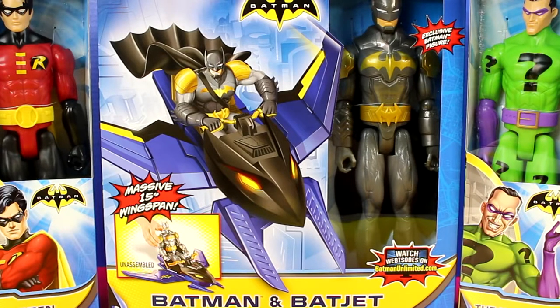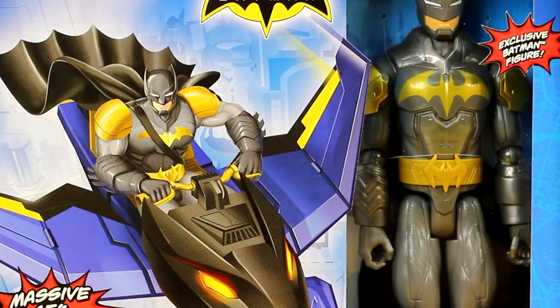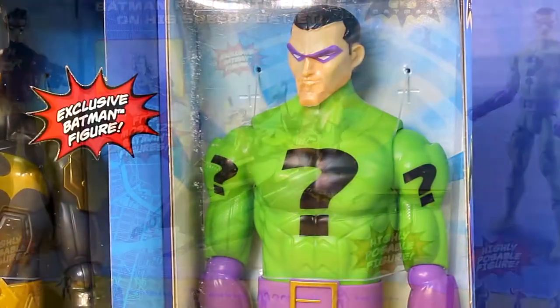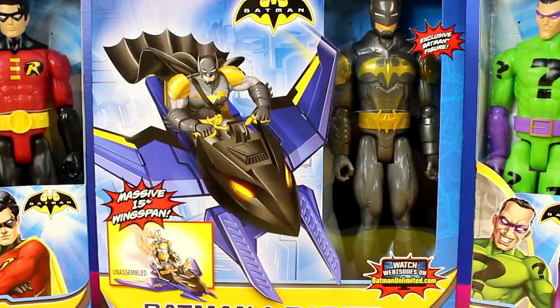Hey everyone, and welcome back to Just for Fun 290. Today we'll be checking out some really cool Batman toys. We have the Batman and Batjet, and this is an exclusive Batman figure. We also have Robin and the Riddler. And here's the back of the packages. These are highly posable figures with 9 points of articulation. So what that means is you can move them around a lot.